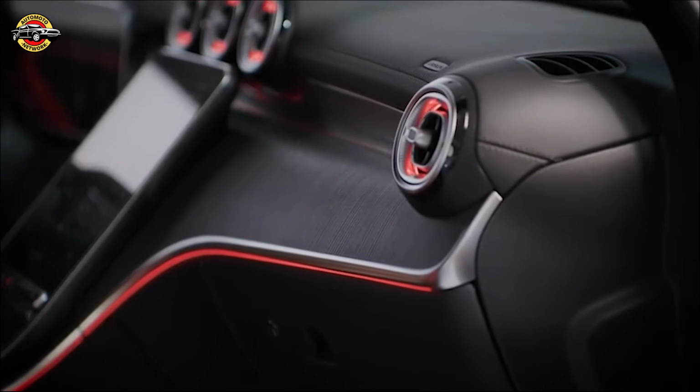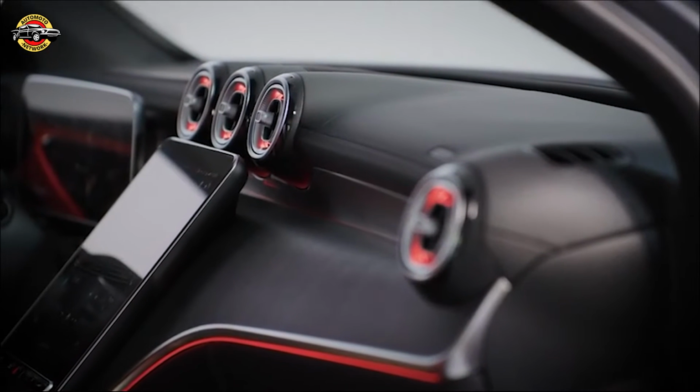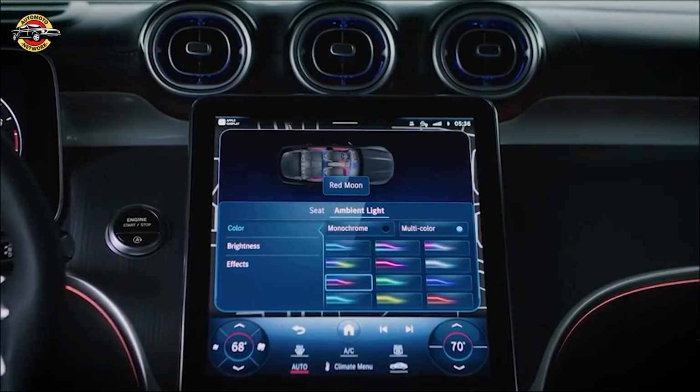The GLC also features optional ambient lighting with 3 dimming zones, 64 colors and 10 color moods, providing an almost unlimited choice of lighting combinations.